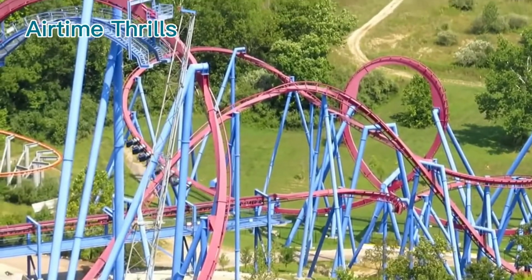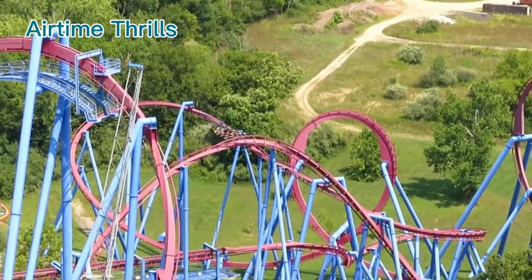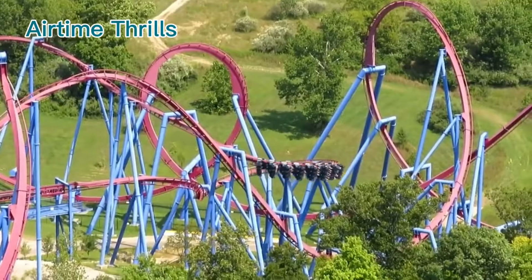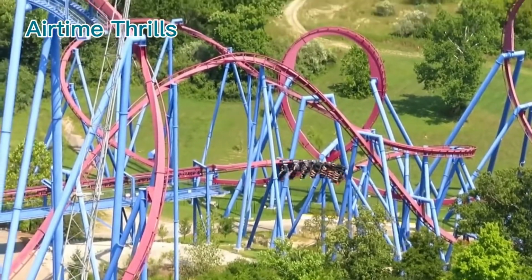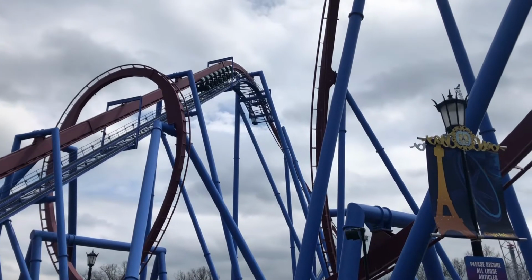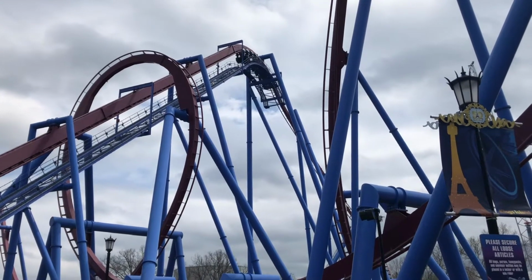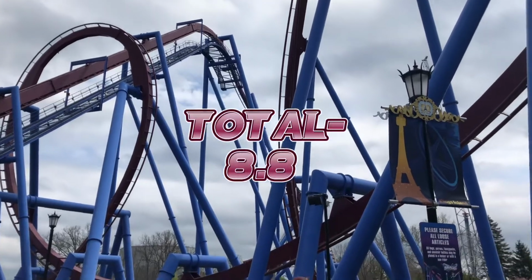After the pretzel knot, you swing over into another vertical loop. After that vertical loop, it was just a normal vertical loop, so not much to say. You go into a helix, into the inline twist, then down another helix, and turn into the brakes. So Banshee gets a score in originality of 9.5. So that brings Banshee's total to an 8.8 out of 10.